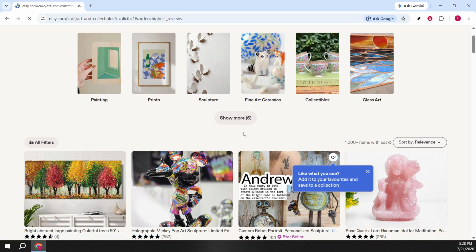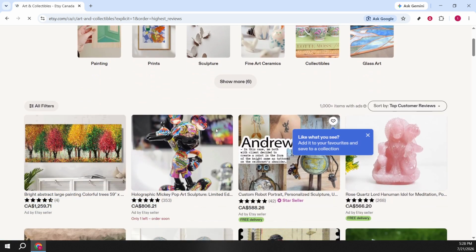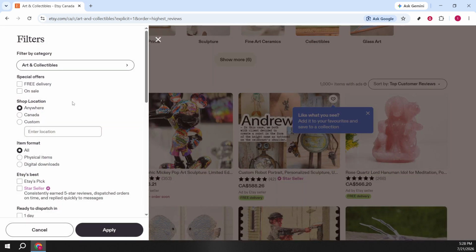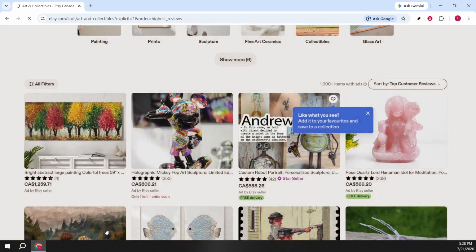In the Filters panel, turn on Etsy's Pick to highlight items curated by Etsy editors, and switch on Star Seller to prioritize shops with excellent shipping, communication, and ratings. These two filters together help you separate dependable, high-quality offerings from the rest. Click Apply to lock in your choices and refresh the results. Now you're viewing products that have great reviews, editorial endorsements, and reliable sellers, all strong signals of demand and quality.